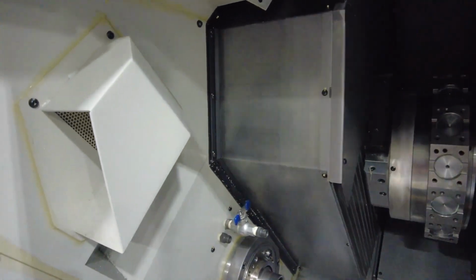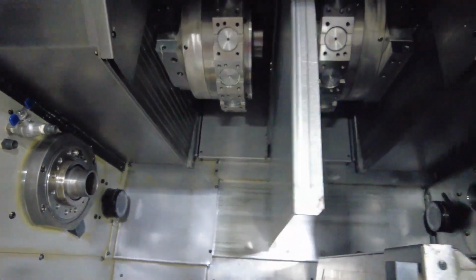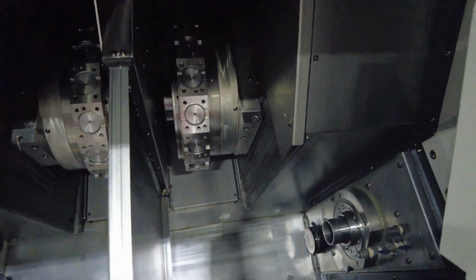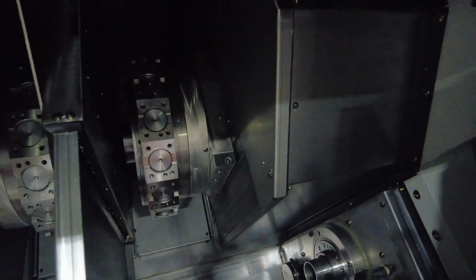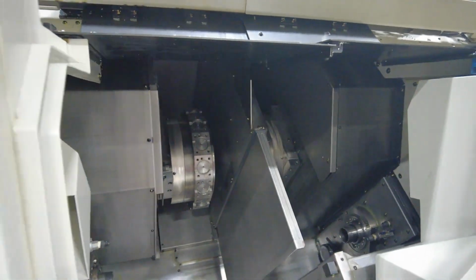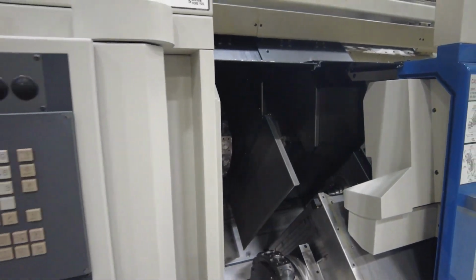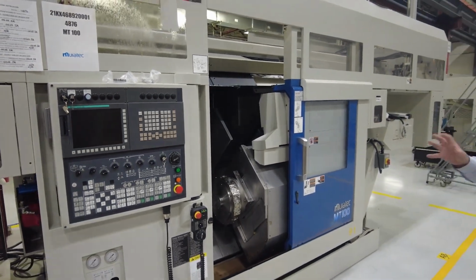Absolutely. So the MT series we build is available with or without a gantry. The one you're seeing here is with a gantry loader. In this case, we have 2 uppers and a lower turret. Every tool position is a live tool, every turret with Y-axis. So this is really what I refer to as a job shop in a box. If the part will physically fit in here, there's not much we can't make with this.